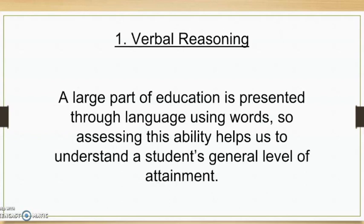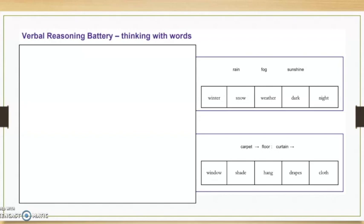The first one is called verbal reasoning, and I'm just going to give a little explanation of each battery and then some examples of what your child will actually see when sitting the test. So a large part of education is presented through language using words. So assessing this ability helps us to understand a student's general level of attainment. So here we see an example. Okay, so I'm going to let you do this. So we have the verbal reasoning battery, and this is basically thinking with words.